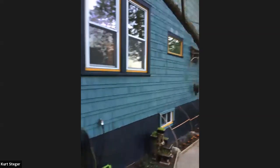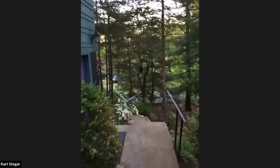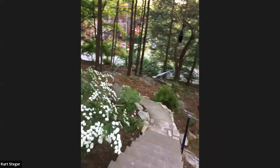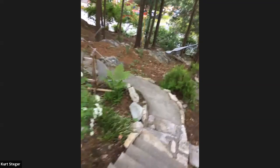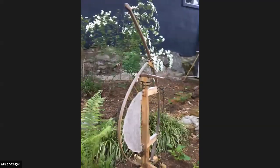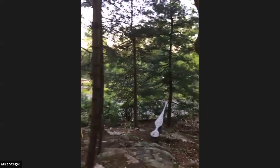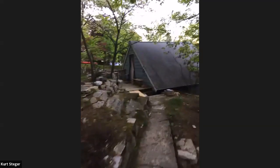So anyhow, we're working this house. I'm going to give you a little walk down to the studio, and hopefully my audio will continue to work. We'll try not to trip on the way. Always a good plan. So you're placing some sculptures around here on the way down. There's a sculpture that's suspended off of a stone here.